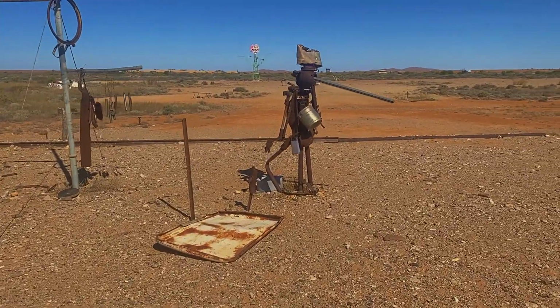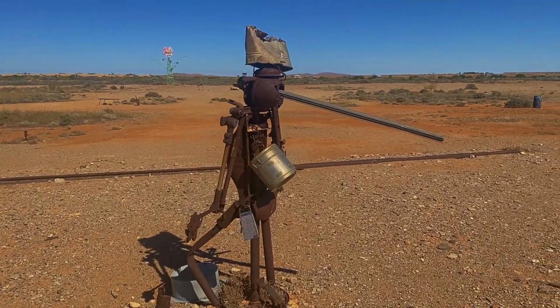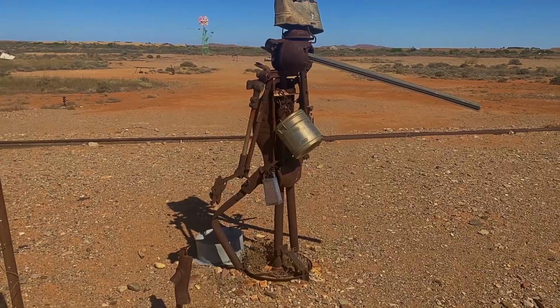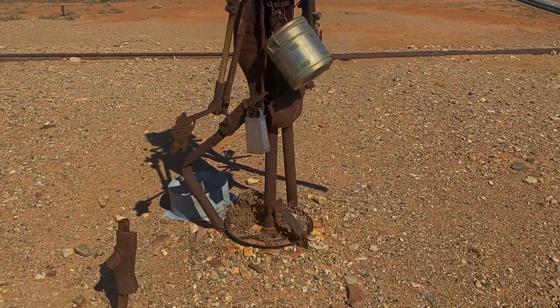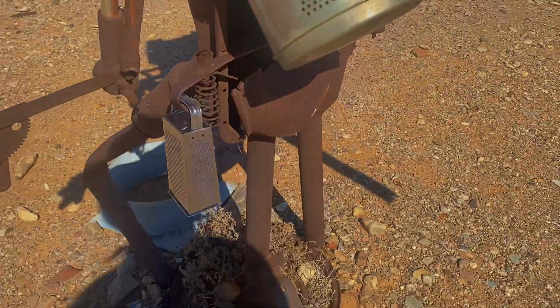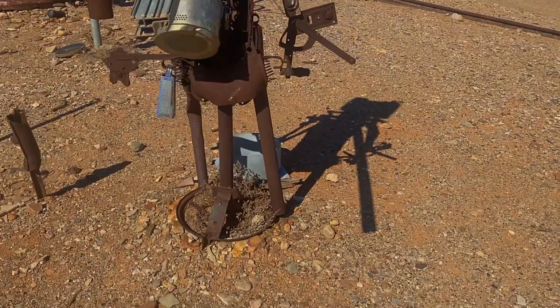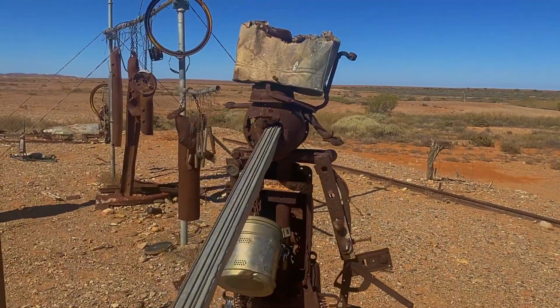So let's talk about this guy here. He drives a patrol, doesn't he? And look at him, he's got a big nose, big heart. I reckon he's a bit of a cheese grater. Look at these things. Let's put that out here. That's right. I need one of them. There's some very talented people.